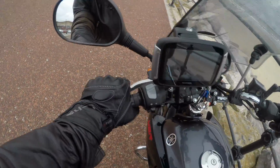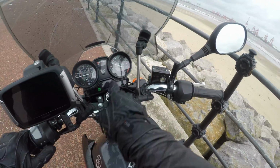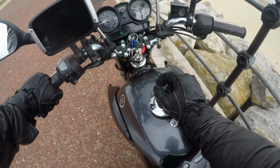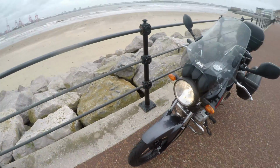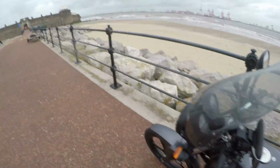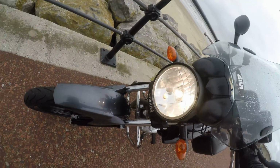Brake, clutch, right indicator. I like that the right is on the right and the left is on the left. Some bikes aren't like that. Your lights are always on. So if I show you, they're on now. That can't be turned off. And then you've got your main beam.